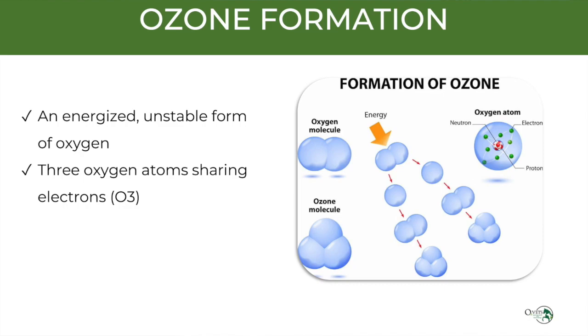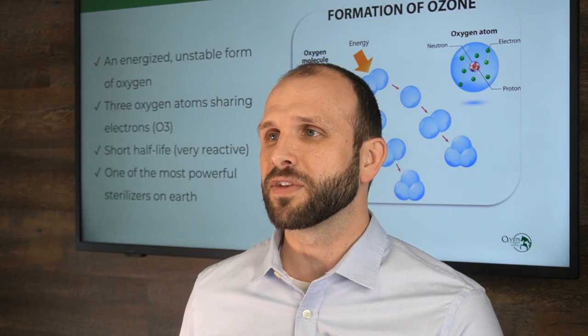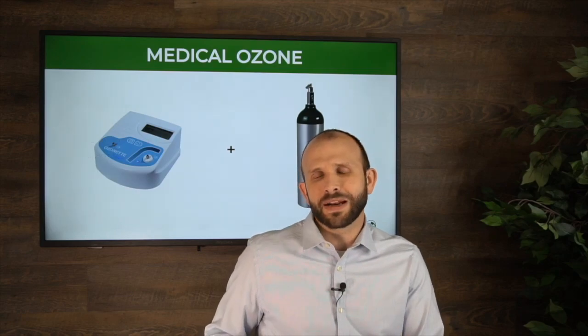And it doesn't share very well, so it's always looking to revert back to a more stable form of oxygen. Because of that, we have a very short half-life. That means it breaks down very quickly and ozone goes away, it goes back to oxygen. It's also one of the most powerful sterilizers that we know of. So that's a little bit about ozone, how it's formed, what it is.